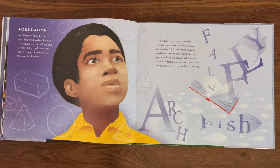Reading takes longer to master. His mom and sister recite Shakespeare for fun, but Phil freezes when called to read aloud in class. He struggles to find joy in books until he realizes that words can create images too. In time, those story portraits show him new worlds, just like art.